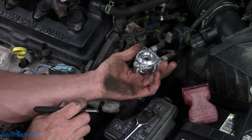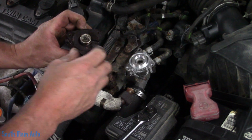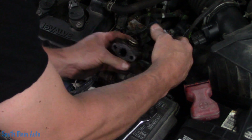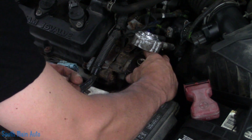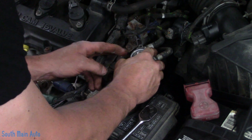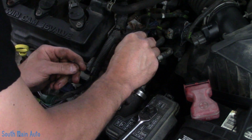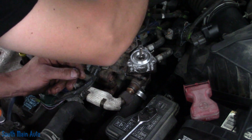All right, well that looks dandy. It's going to sit on the same spot. I'm not going to bother doing anything crazy with this. Just stick that back on there, theoretically. So that should push now, okay?